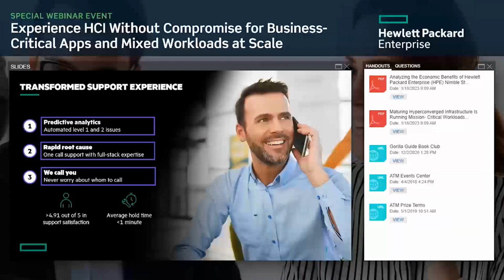I'm getting that true single point of contact for all aspects of my appliance, as well as my integration into VMware. Meaning if there happens to be a problem with VMware, we're still going to take that first call, but we're going to do all the coordination on the back end, so you're not going to have to coordinate with multiple vendors to understand where the problem is. So very simple, right, to be able to treat this like a true HCI appliance.